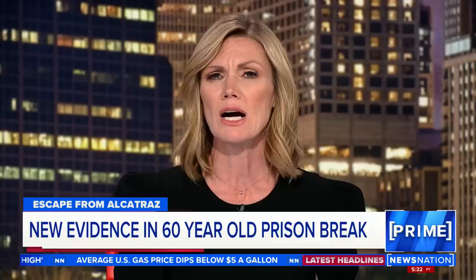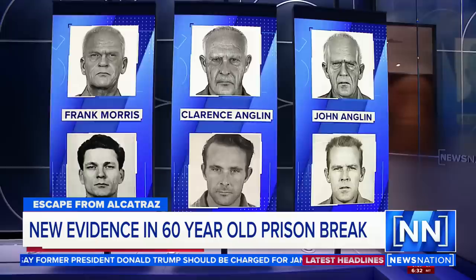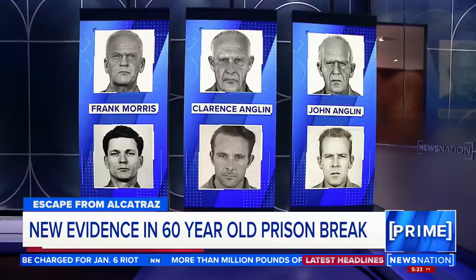U.S. Marshals have just released age progression images of convicts who escaped Alcatraz more than 60 years ago. A case that has grabbed the attention of Americans for decades has also remained a big mystery for investigators. Over the years, speculation has mounted on whether these men are still alive, and recently obtained evidence has prompted authorities to reopen the case as late as 2018.